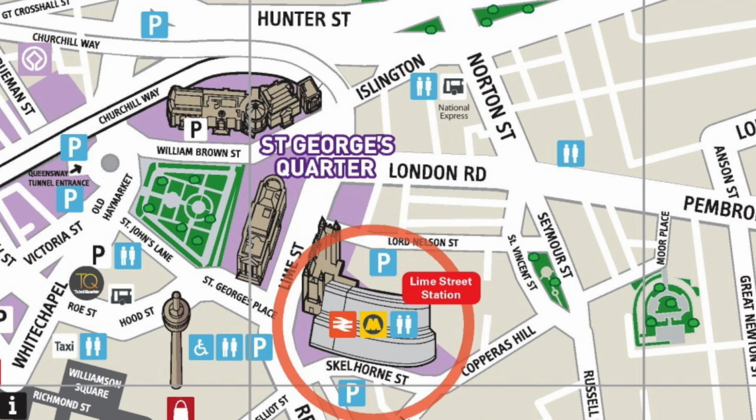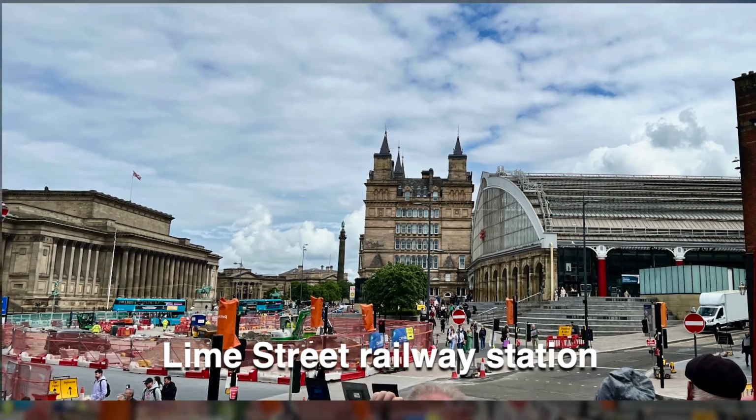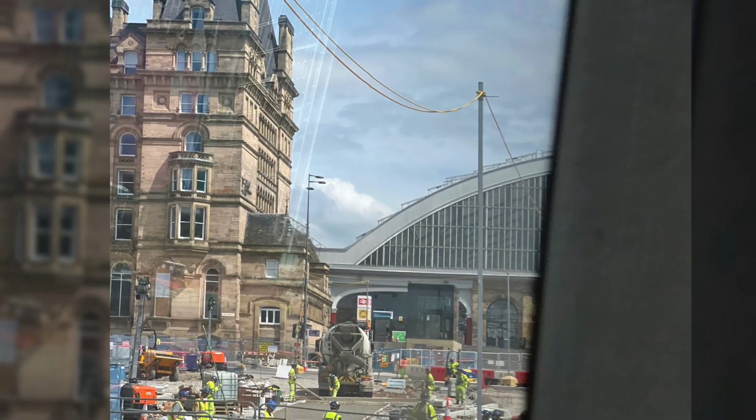St. George's Quarter contains the Lime Street Railway Station, very, very large. And also there are a number of museums around the station that you can visit.